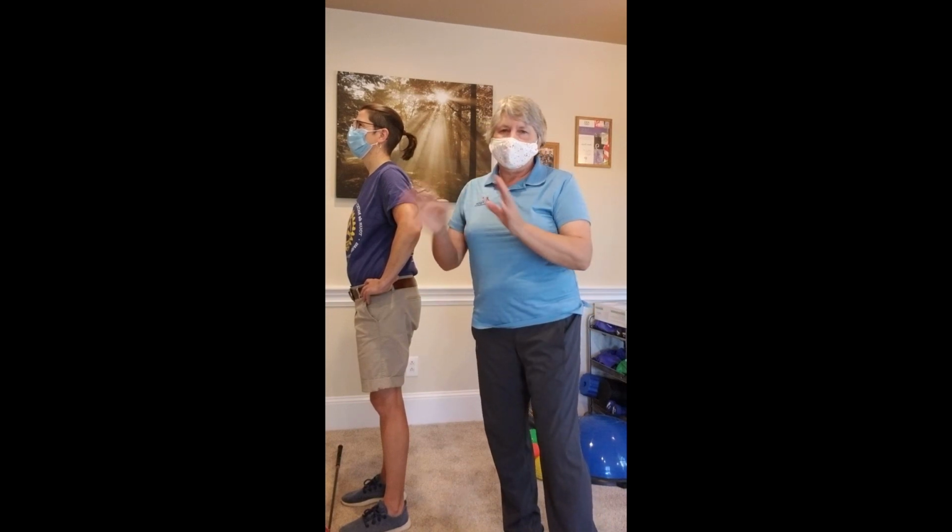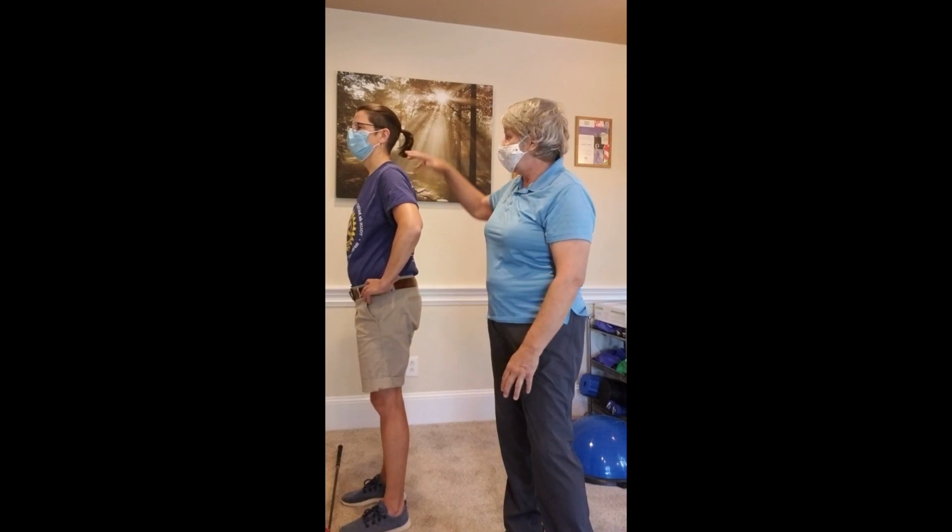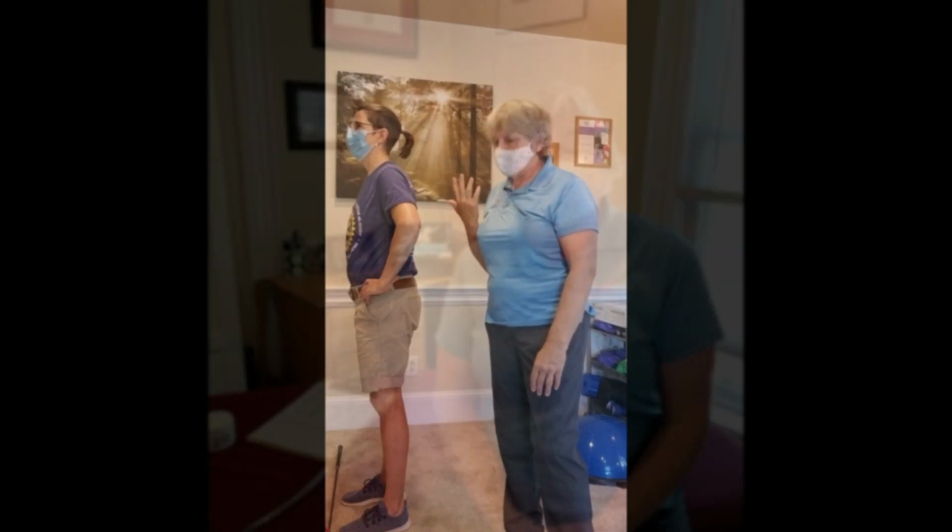So as I said, I'm not going to go through the whole thing, but these are just some of the tests. There are tests for shoulder, tests for cervical rotation.